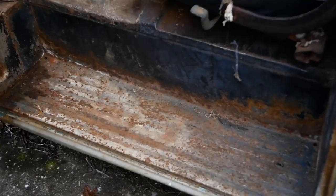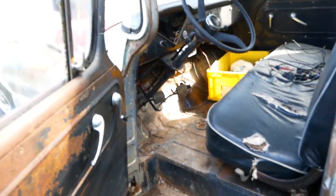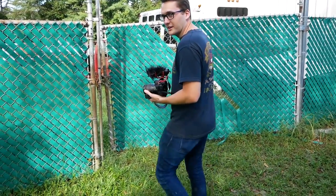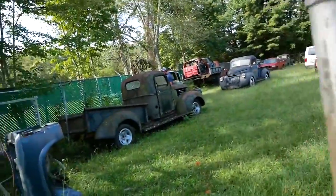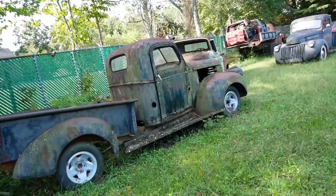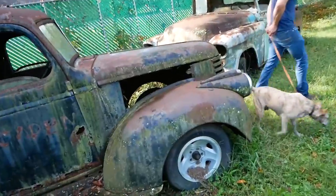Look at this. Look how solid this is. Not even fair. Let's go over here. Into the back half. Oh, jeez. Hello. Well, that one won't run. I can see that one. This one's not going to run very well.